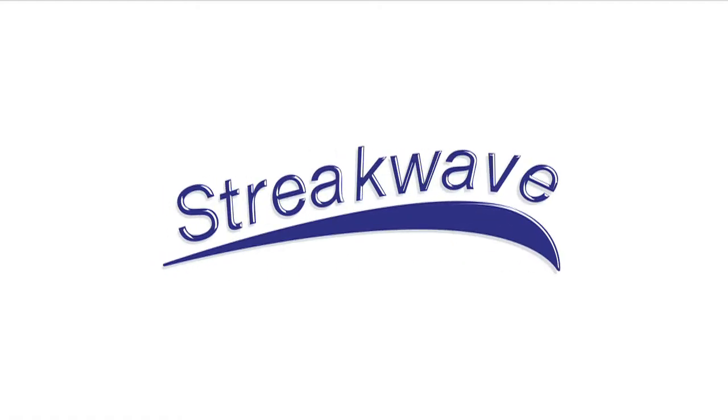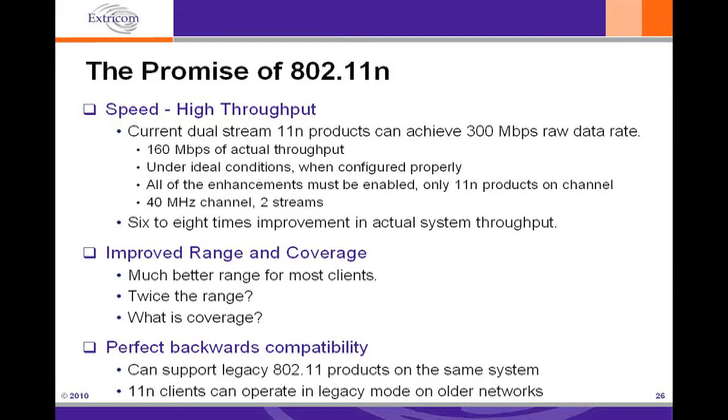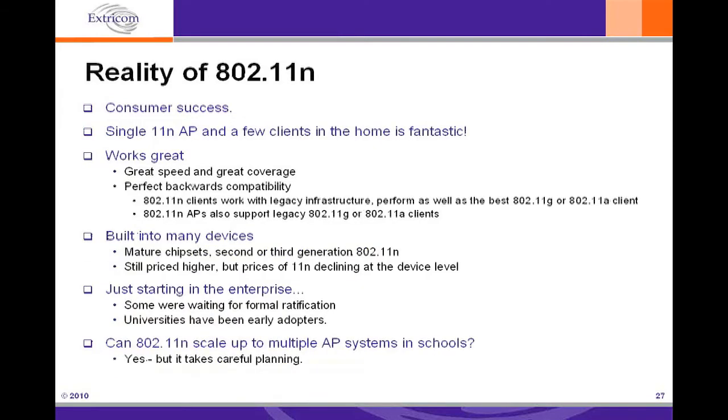over a much larger range. You may be able to get into rooms that you couldn't get into before simply because you upgraded your router to 802.11n. So it's been fantastic, and it does have perfect backwards compatibility. Moving on to the next slide.